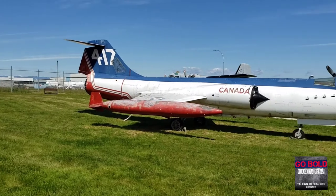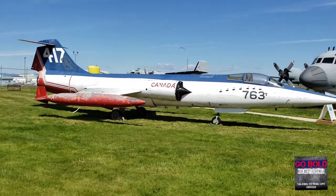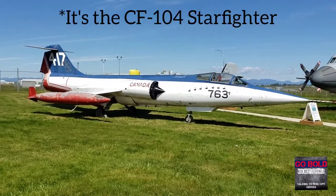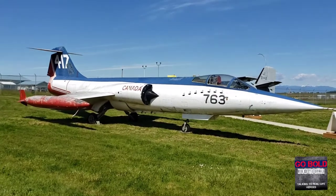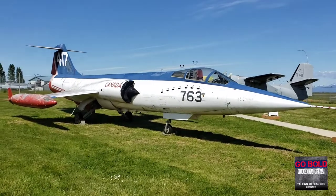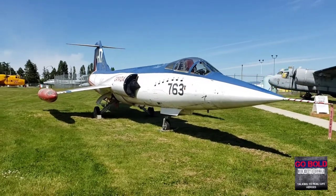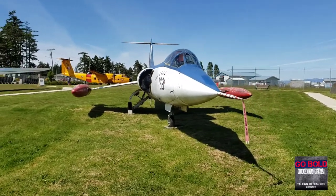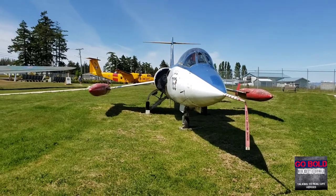And here we have another iconic aircraft. This is the CF-101 Starfighter. This aircraft is from 417 Squadron, or at least painted in 417 Squadron livery. Did I say F-101? I meant CF-104 Starfighter.